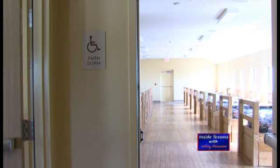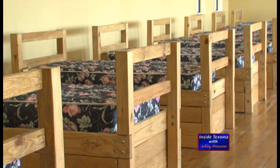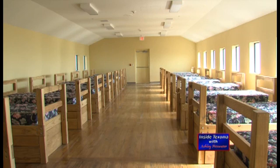We have 3 different programs actually at Faith Refuge. We have the program for just the individual women experiencing homelessness, so we have 2 wings of bunk beds for them. Then we have a wing for women in the New Beginnings Recovery Program. That's what Steve talked about, and it's for women struggling with any type of addiction. And those ladies either come voluntarily or by court order.